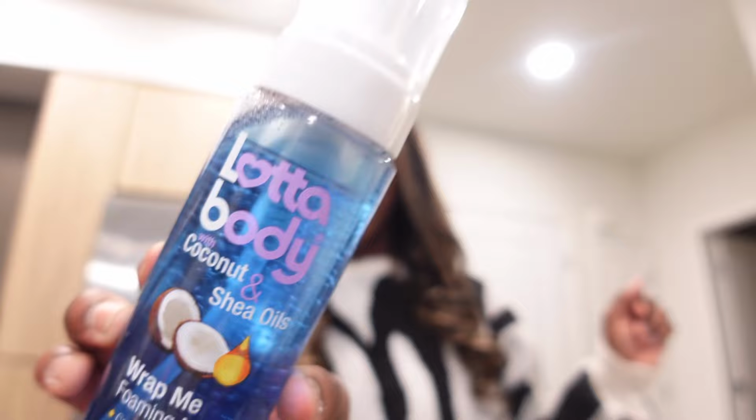Then I got this Ebin Wonder Lace Bond. So stay tuned because we finna get ready to do our hair. Then I got this. Y'all already know Lotta Body. I love Lotta Body. And I have a bunch of collabs coming up with curly wigs and stuff. So I already have a bottle, but I need a new bottle.